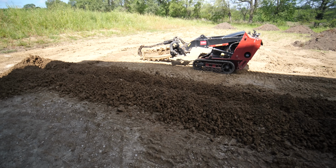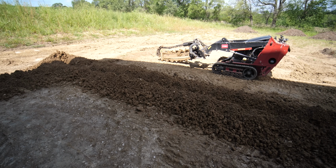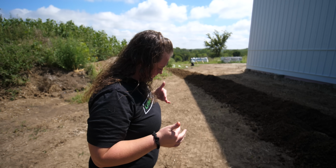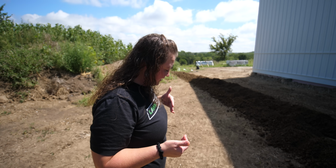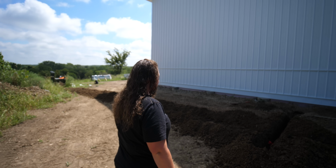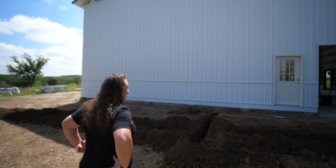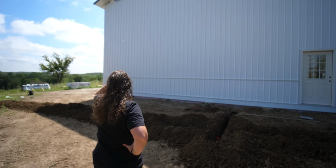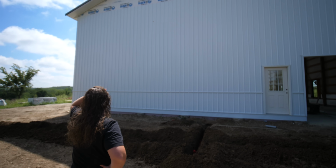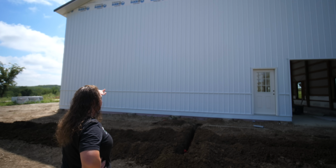The trenching of the power was being completed as Kelsey got a glimpse of some of the finished metal. The windows and the metal together. Yeah, we'll go on that other side because that's. Oh, do they partially have some? Yeah. Okay. All right. Oh, wow. I love it. I'm so glad we went with that. That's going to be beautiful.